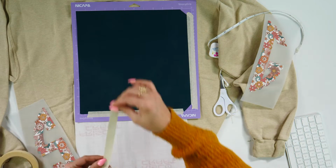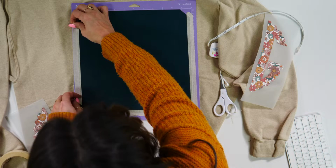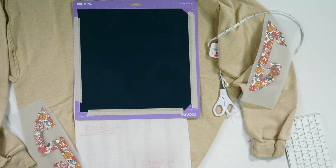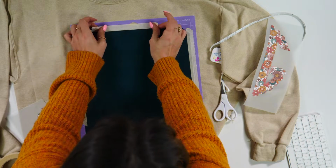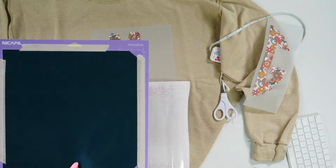I love it because puff vinyl has a carrier sheet that is, I don't know, hard to get to stick to mats sometimes. So if you have trust issues, tape it out. So good. So I'm taping my edges so it doesn't go anywhere. Let's go to Design Space.